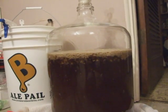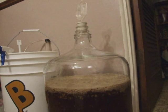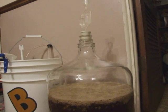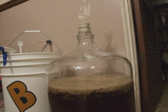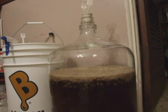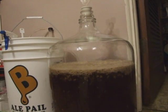Good morning. It's 10 hours since we pitched the yeast. We have a good krausen on top. Good airlock activity. Everything's looking good. This is a 6.5 gallon carboy, and if you remember, I started off with 8 gallons of sap. So I'm a bit disappointed with how much boil off I've had. At this point, I'm wishing I almost had 9 or 10 gallons of sap for this project.